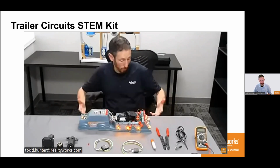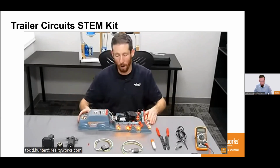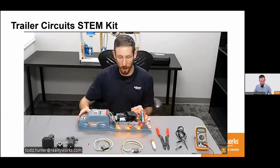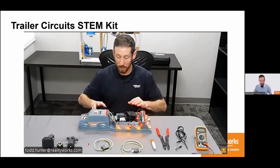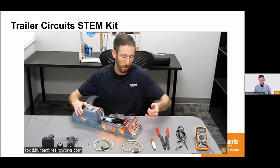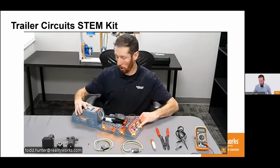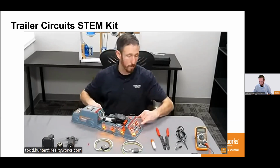Now, that's not where it starts or ends, I should say. Just like with the real trailer, sometimes things don't work. And so also built into this product are 10 troubleshooting scenarios. Scenario 0 is just, hey, everything works great. If I use the button, I can select scenario number 1, and you can see here's 0, normal operating mode, scenario 1, the lower right marker light burns out.